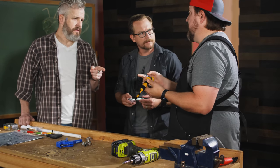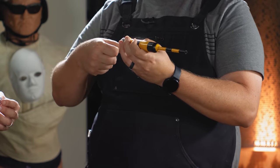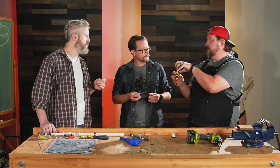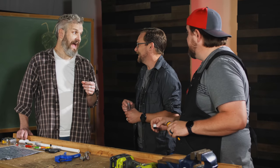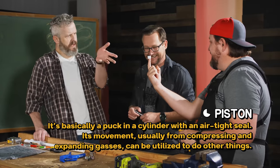Yes, the traditional style, like the ones we built in the past, where you just spray hairspray inside, and then you would have some sort of ignition to light it, and the combustion inside would blow it out, right? Right. This one actually uses a piston. It's piston-powered. Okay, I don't know what a piston is. I just realized I'm a grown man who doesn't know what a piston is. Okay, Corey's about to give you a basic idea of what a piston is.